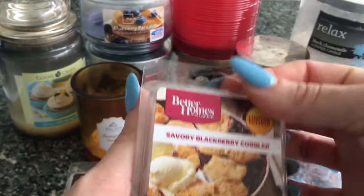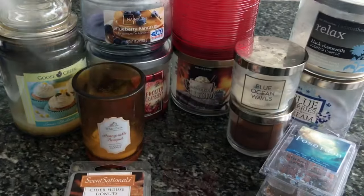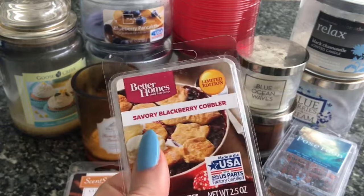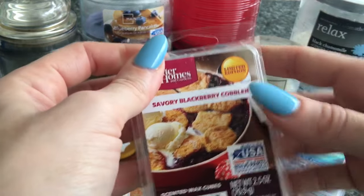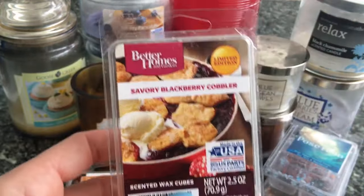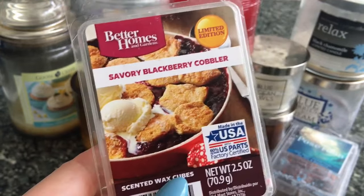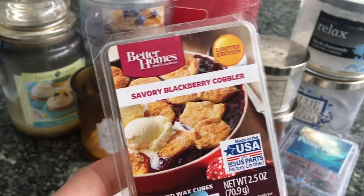This was good. It's a really bright, zesty blackberry. Really tart, almost like candy-ish, really smells like the cooked filling of a pie. I liked it. I enjoyed it while it melted, but it's not a scent I would chase down and repurchase.